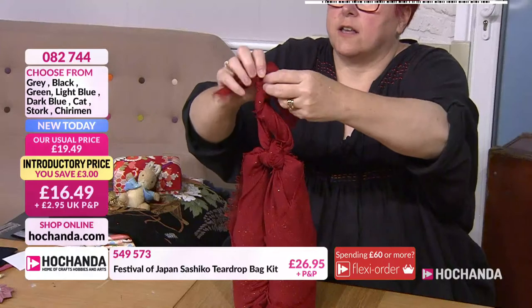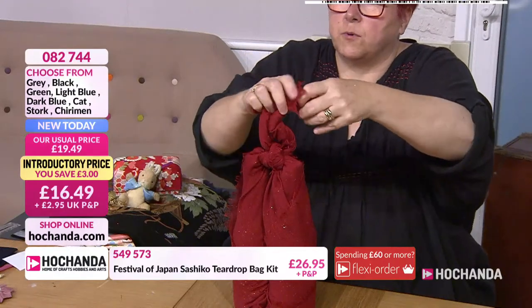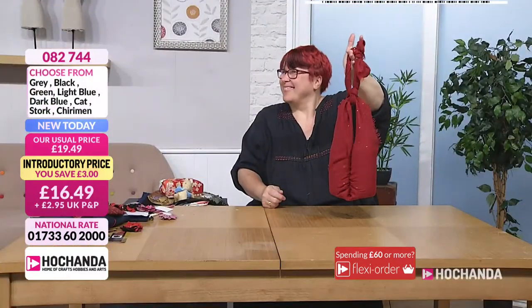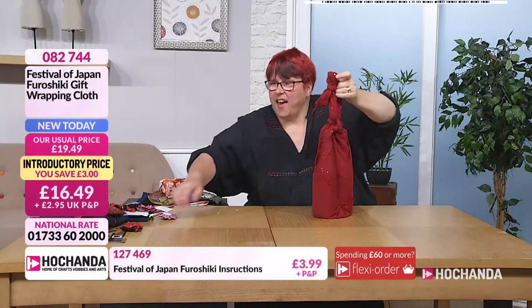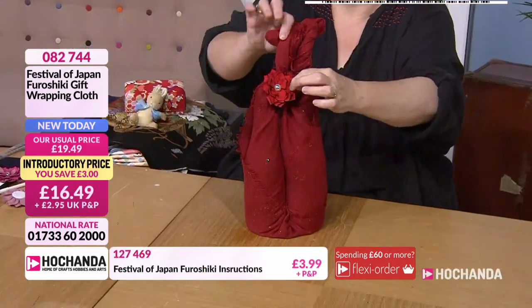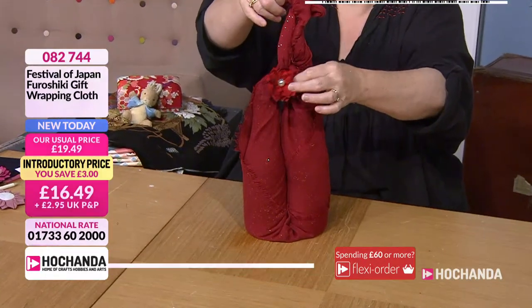You can use any scarves for this. The set of instructions is exactly the same. And now, when you take that to your party... Yay! Doesn't that look cool? Oh, we've got time to do loads more. What else can you do? Put one of those on there. One of the flowers, and you've got the most amazing little gift.